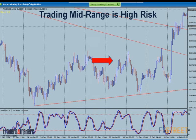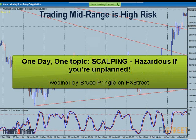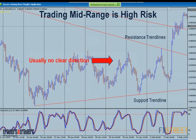So you can see here we have the trend lines. We have a resistance line to the top side and a support line to the downside. Price is in the mid-range here. There's no clear direction.